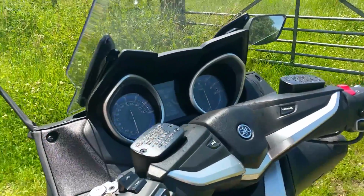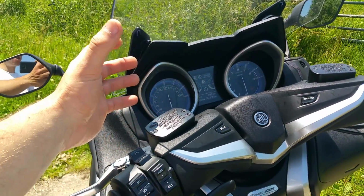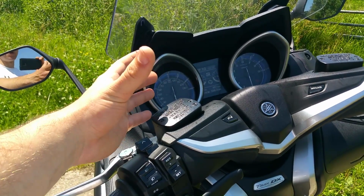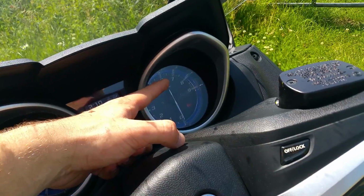On the dash, it's something else. The dash shows a speedo of up to 130 miles an hour. Realistically, I believe Yamaha estimate about 110, 120, which, to be honest, on this thing is absolutely ridiculous. We've got a rev gauge there, which takes us up to 9,000 revs.